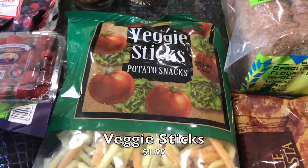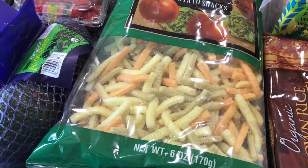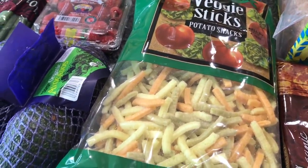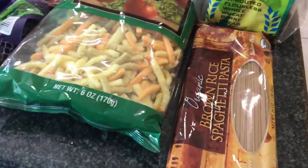And I got these for my kiddo just to have as snacks. He loves these. And I'll usually put these into individual serving sizes and then he could throw them into his lunch and he's good to go. But those are those veggie sticks.